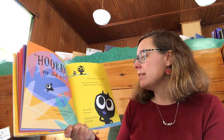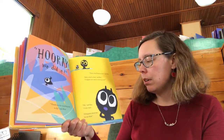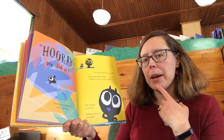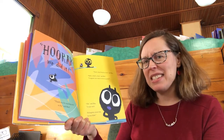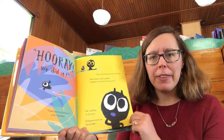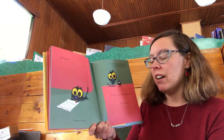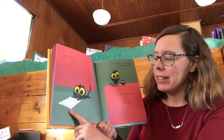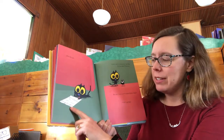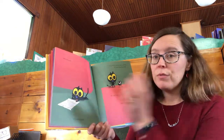"Well, a deal's a deal," said Bird. "I suppose you want to eat me up now." "Oh," said Max. "A tasty snack. I'd forgotten about that. Let me think. Do you think he's going to eat them?" Max thought for quite a while. It says here, he's making a chart. It says, eating birds. Pros: tasty. Cons: no friend.